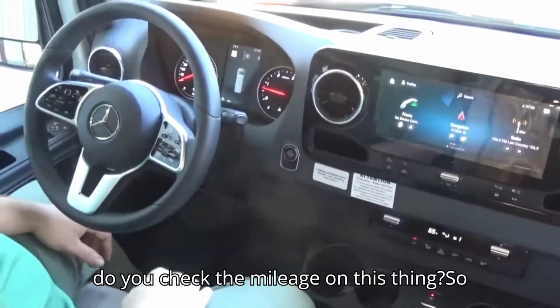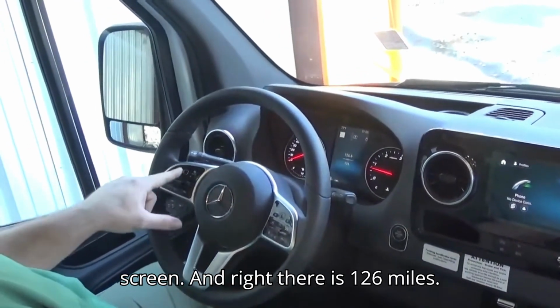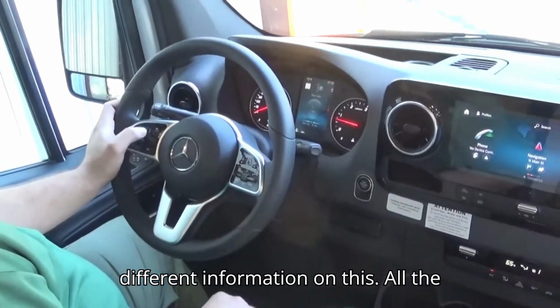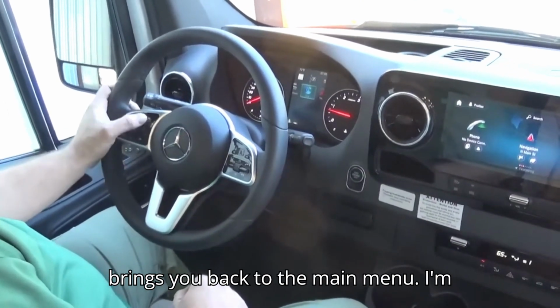How do you check the mileage on this thing? So over here in the top left, I'm gonna touch the home button to get out of the screen. And right there is 126 miles. Okay. And I can scroll up or down to display different information on this. All the way down is the digital speedometer. And if I touch the home button again, it brings me back to the main menu.